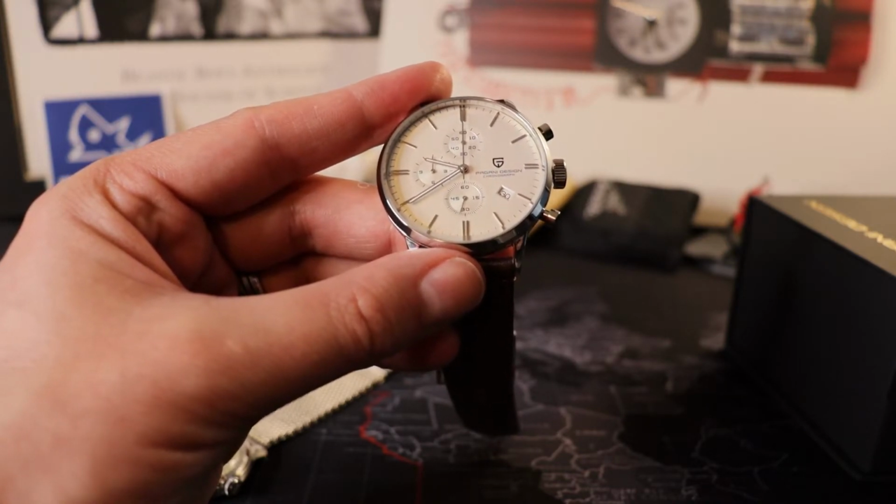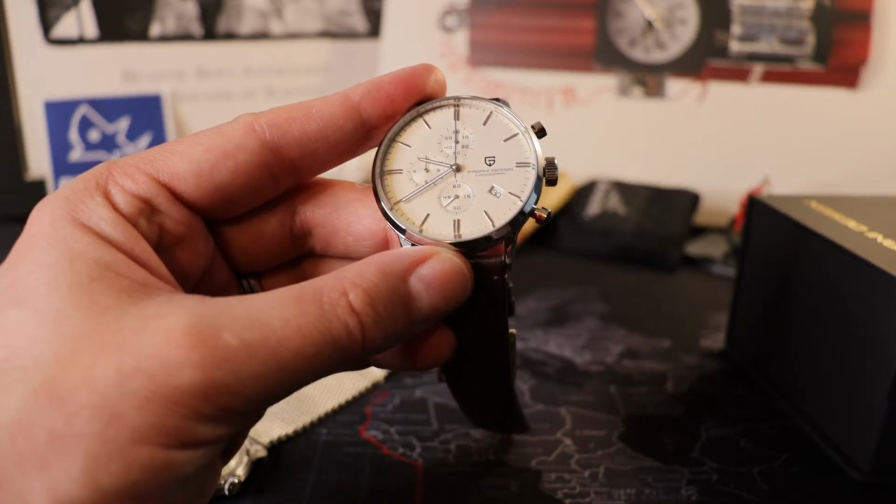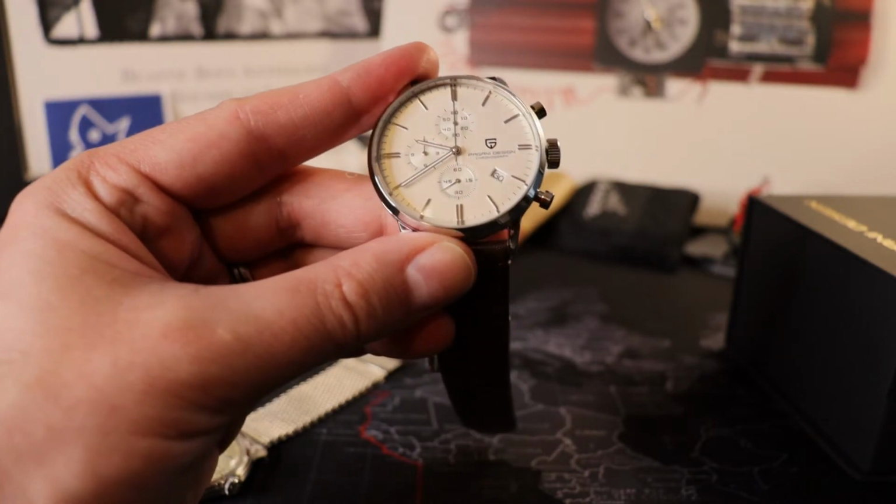My only reservation with that sort of fun aspect of it is I think it's probably going to drain the battery quite a lot if you're sitting there fiddling with it, etc., etc.